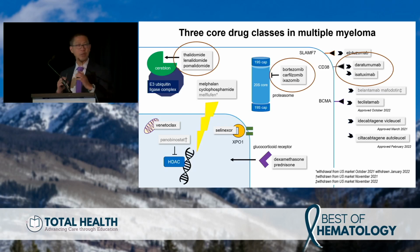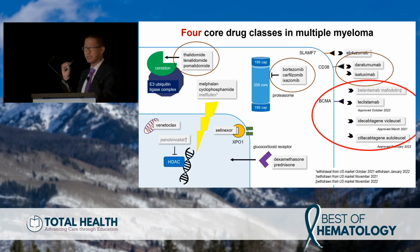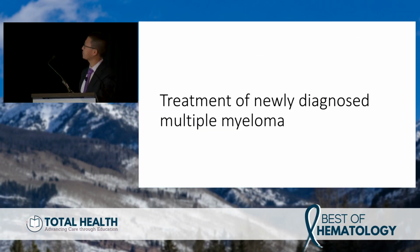And so here we think about the three core pillars of multiple myeloma therapy: the IMiD drug class, the proteasome inhibitors, and CD38 antibodies. When people talk about triple-class exposed, refractory disease, they're talking about these three classes. But I'm going to propose to you that BCMA is going to be the next fourth pillar of a table, not a stool, right? It's going to be the fourth leg of what I think about as myeloma therapy.